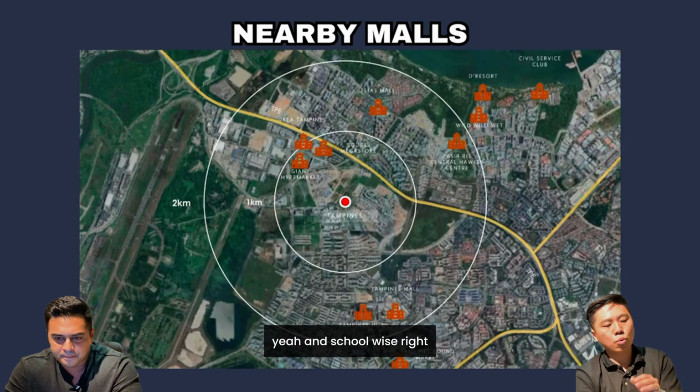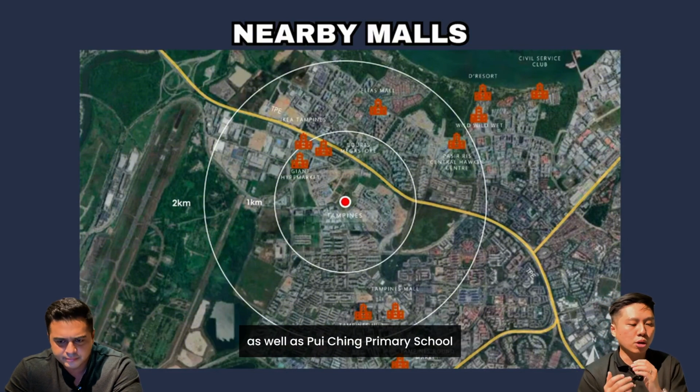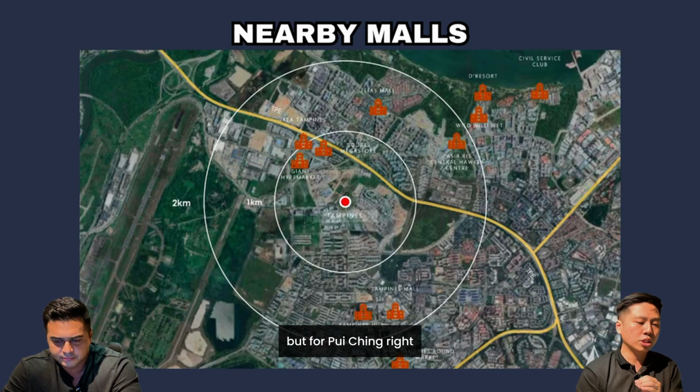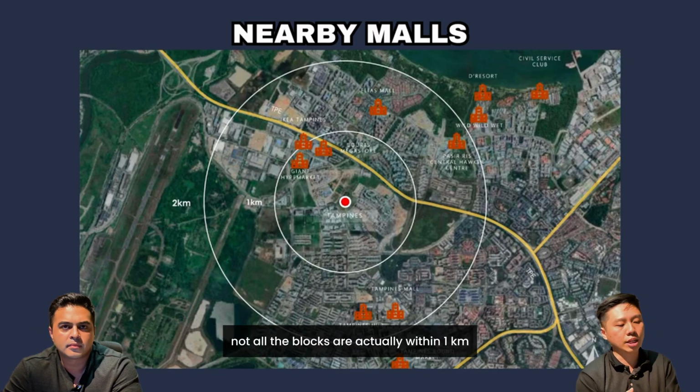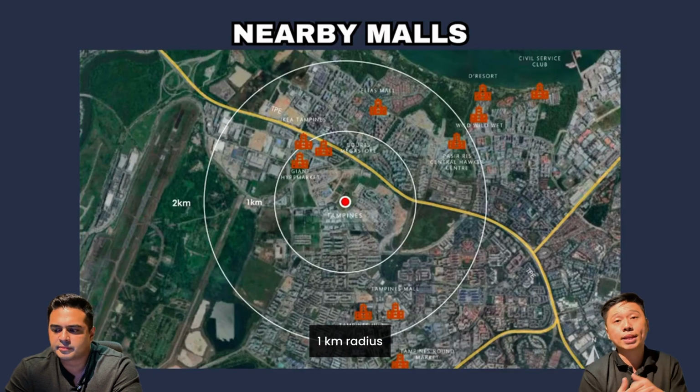And school-wise, within 1 km, we have Angsana Primary School as well as Poi Ching Primary School. But for Poi Ching, not all the blocks are actually within 1 km. So it's best to check with us on which blocks will be within the 1 km radius.